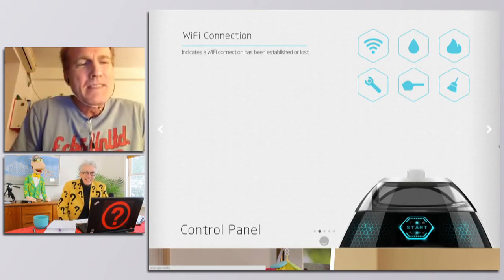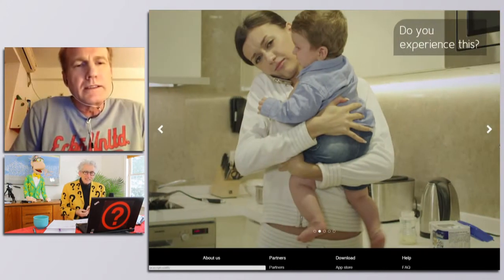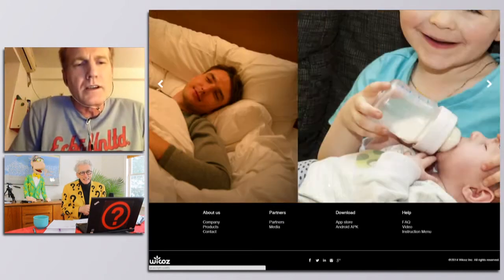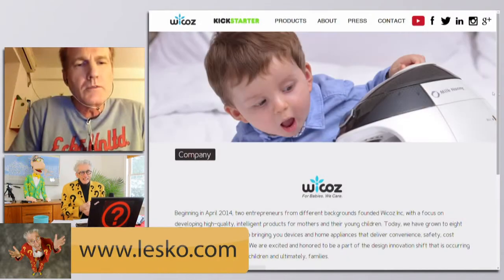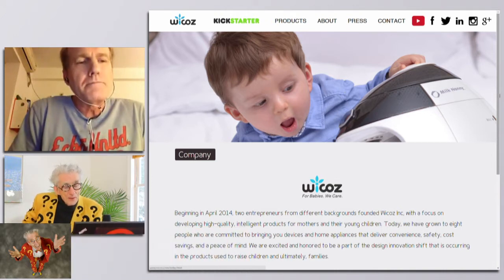Yeah. And of course, what's great about the Milk Nanny is that after you've added water and powder in the powder bowl, the machine does the rest. It operates in the cloud, and with your mobile device or with the one-touch start button, the machine knows exactly how to mix whatever it's making, whether it's chocolate milk, a protein drink, or baby formula from powder. You can operate this from your iPhone? Correct. Or your Android phone.